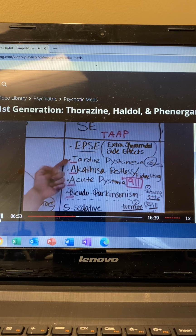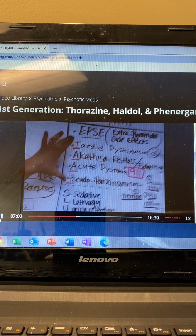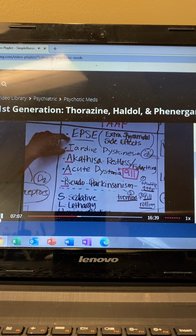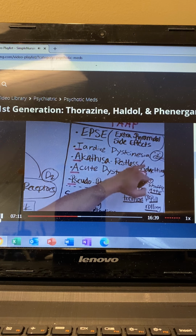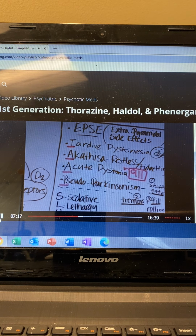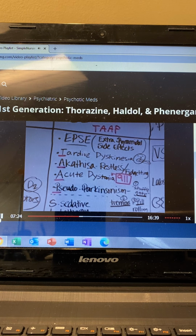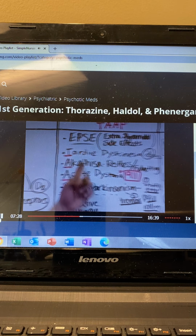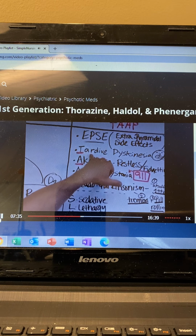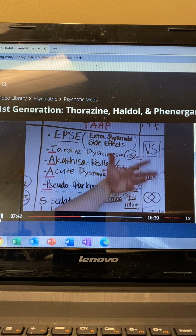So the first letter in TAP is tardive dyskinesia. Technically, this is the latest sign of your EPSE signs and symptoms. But tardive dyskinesia is pretty much uncontrollable movements of your tongue and your face muscles, almost like Miley Cyrus. If you have seen that music video, Wrecking Ball, she's licking everything. I can't stop licking everything. A lot of people have made fun of it, saying that with tardive dyskinesia she can't stop licking things, with uncontrollable tongue and uncontrollable face movements.